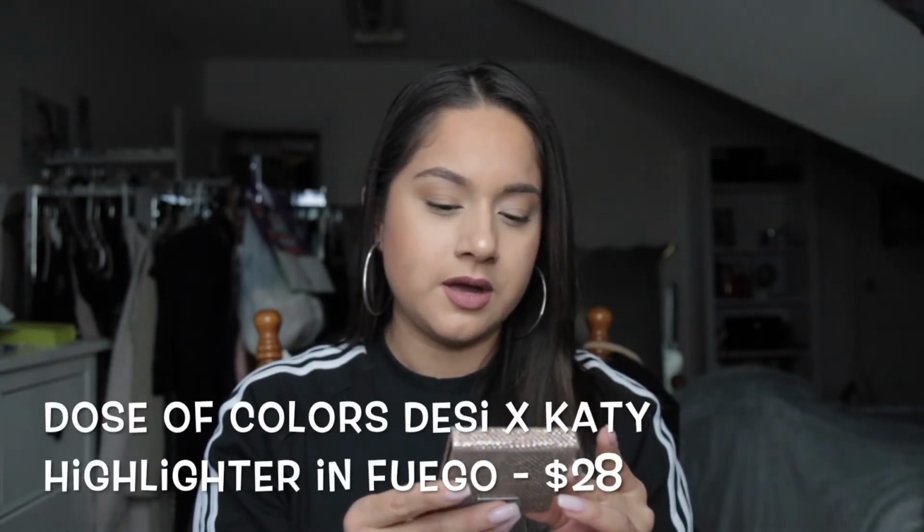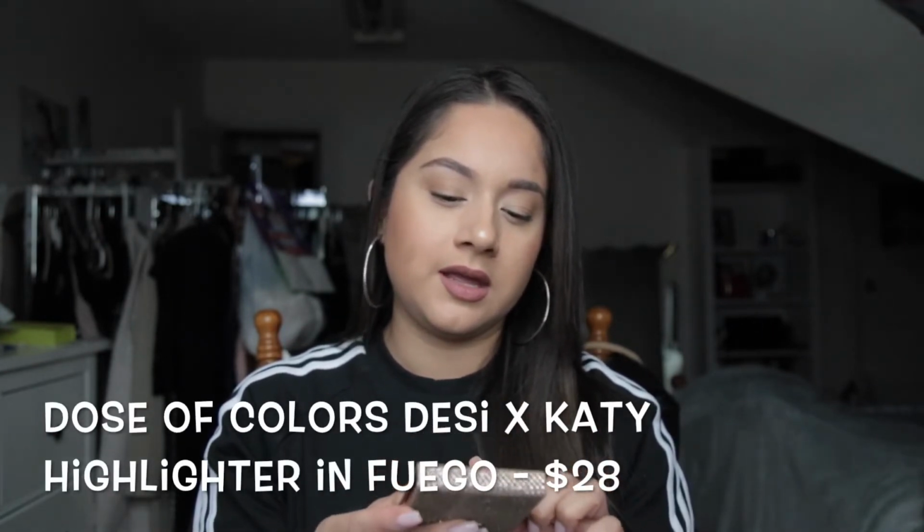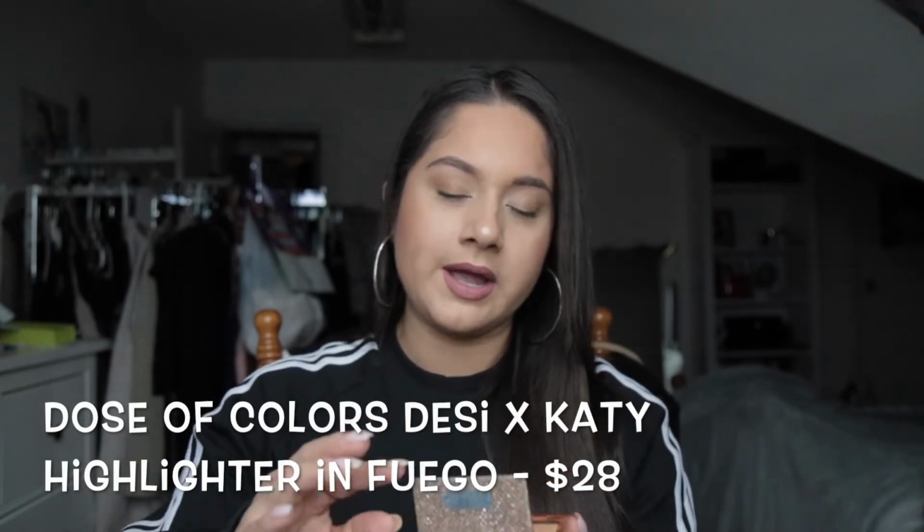Next I have Dose of Colors highlighter. It's the Desi and Katie Fuego highlighter. I am wearing that one today, layered on top of a liquid highlight, and it's just really pretty. It feels so soft and it's so nice, and it really does reflect the light so nicely. I love this kind of highlight. It's just a really nice golden champagne kind of color, and it really does pop.